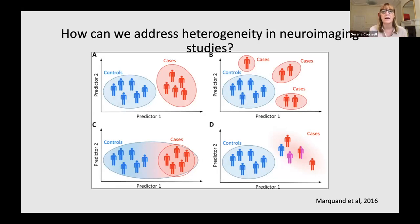Well, if we think of this, in most neuroimaging studies and most studies that we do, we have two groups. We have the controls, shown here in blue, and then we have our cases, our at-risk infants in this case, shown here in red. And we presume that these two groups are distinct. They come from two distinct groups. But that is often not the case.